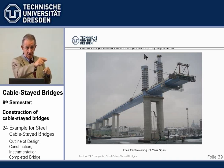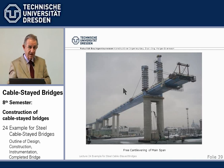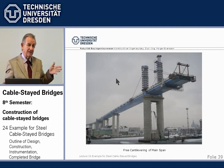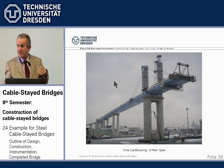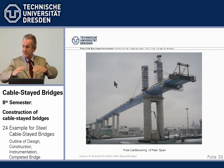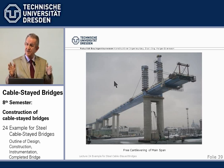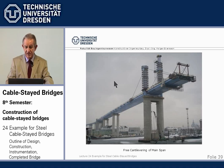Once you have a holdback, you can't do that. And secondly, you have to work overhead. You have people working here, and you have people running here. And if they throw down a spanner or something, you may have a nasty accident. So due to these two reasons, I, with my bridges, have always avoided, if possible, this type of parallel building, the tower legs and the beam. But of course, as I say, it saves time.